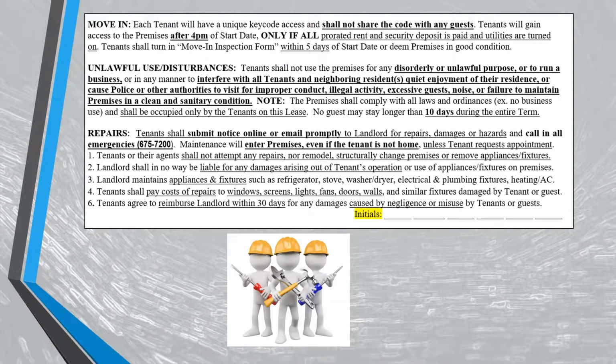You will have access to your home with your unique key code after 4 p.m. on your move-in day. Each tenant will have a 4-digit code to access their home, which will be the last 4 digits of your Social Security number. Your move-in inspection form is to be returned to the office within 5 days of your move-in date. Otherwise, we assume the apartment is in good condition.